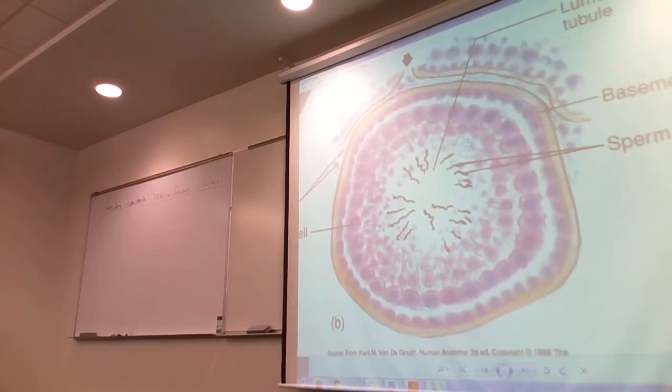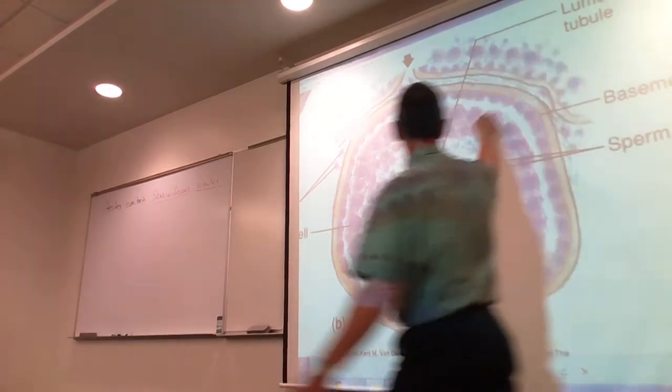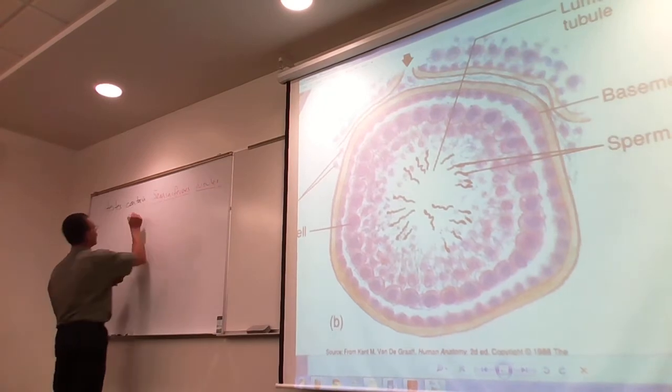Here's the picture. So what you notice at the very center of the picture, what are those things? Those are sperm cells, spermatozoa, sperm, take origin life. And what are we doing? Well, there's no sperm over here. There's sperm here. We're supposed to be making sperm.